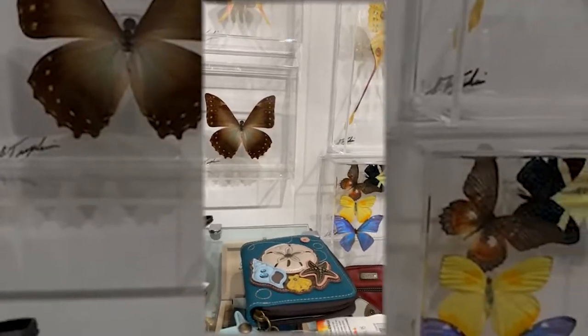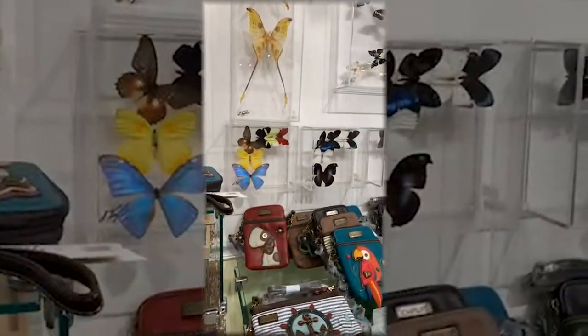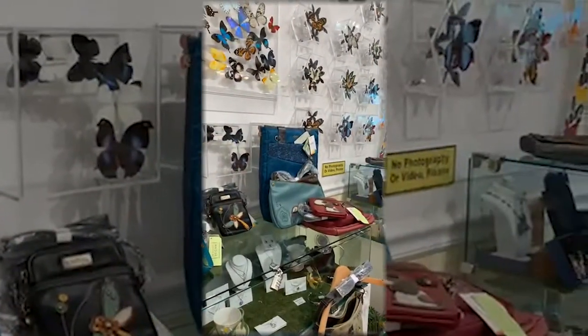And this wallet size is the one that has pockets and zippers and whatever. It's $34.95 and it has just the handle for your wrist.